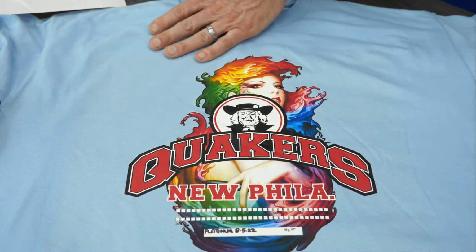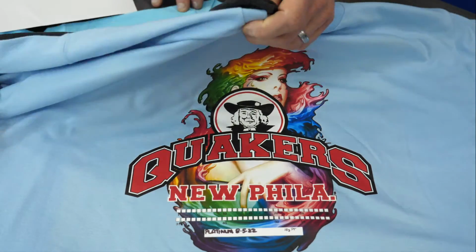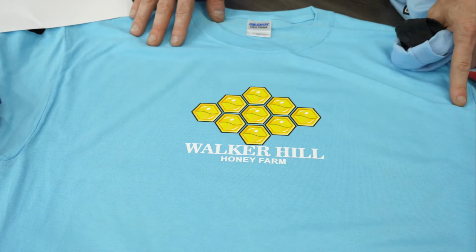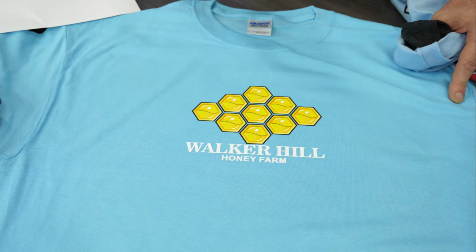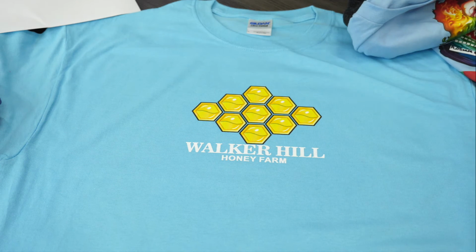The hand and feel is great and super soft. We have this other one here. This is sort of more of a baby blue type thing with Walker Hill Hunting. Yes, that is another one of my side businesses we do for fun. Eco-friendly, keep the bees alive, and save the planet, right?